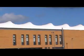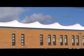The roof is a landmark. We're told that it's a landmark with aircraft landing at Newcastle Airport, in fact. And it's nice to have a landmark that encapsulates a 21st century school. And the whole roof, both internally and externally, has worked extremely well.